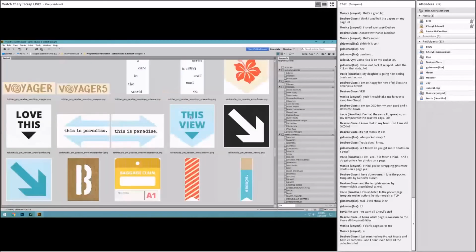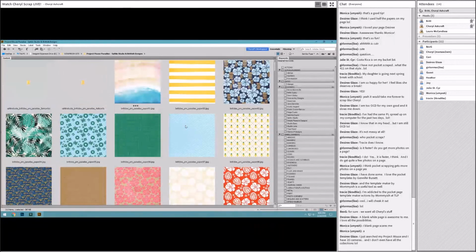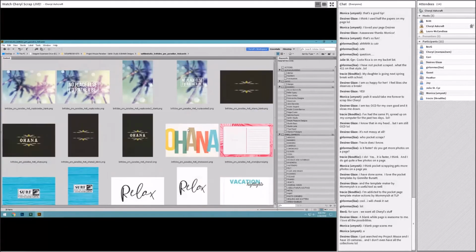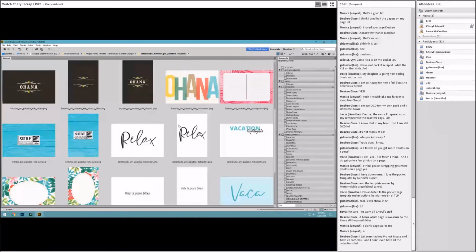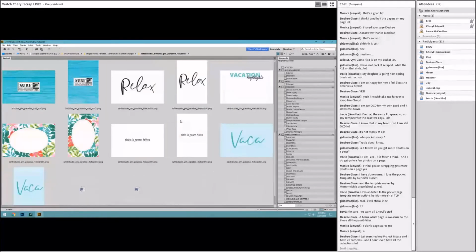Desiree just searched her Project Mouse and she has 20 cameras. And she doesn't even have all the collections. How many collections do you have? That's got to be a lot. 20 cameras, that's amazing. But I mean, can we ever have too many camera elements? They're so cute and they work for every trip because, hello, pictures.